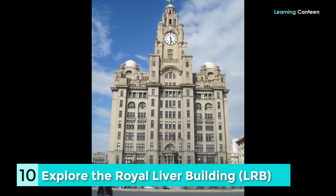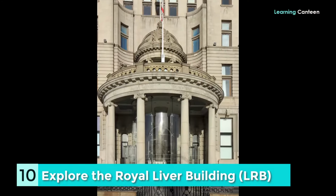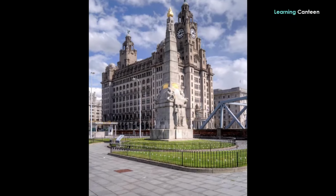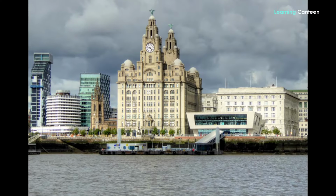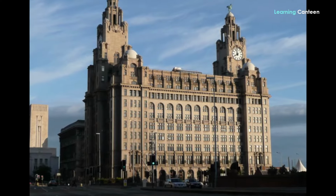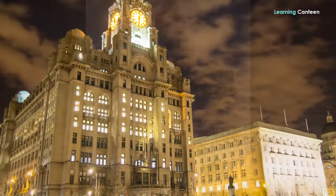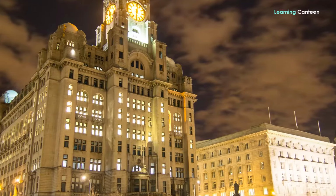10. Explore the Royal Liver Building, the LRB. As you spend your time at Pierhead, take time to explore the Grade 1 listed Royal Liver Building, the LRB. Standing on the waterfront, it is known as the Three Graces. Does this remind you of something about Pierhead? The 100-year-old building has 13 floors and is 98 metres high. While the LRB has offices and cafes, it is possible to tour its gigantic towers. There is an elevator up to the 10th floor. The determined tourists will have to tour the remaining 3 floors manually.